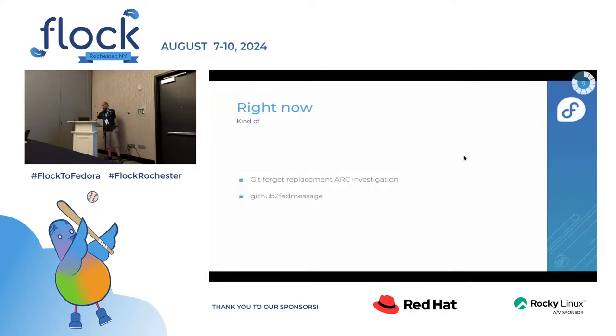It's happening right now, kind of. The reason is that we started the Fedora infrastructure projects initiative at kind of a bad time, because we were sunsetting RHEL 7 things, we were sunsetting some services inside the Fedora infrastructure, so we didn't really get to kick it off properly and have all the processes in place for those two things that we are currently working on, which is the GitForge investigation I mentioned and GitHub to FedMessage, which are two relatively important projects for us. GitHub to FedMessage is the one that's monitoring GitHub projects and allowing us to monitor them from the Fedora infrastructure, and the ARC investigation I will be talking about later on.